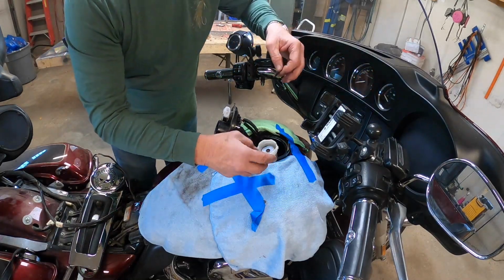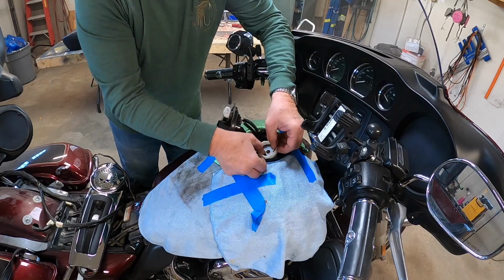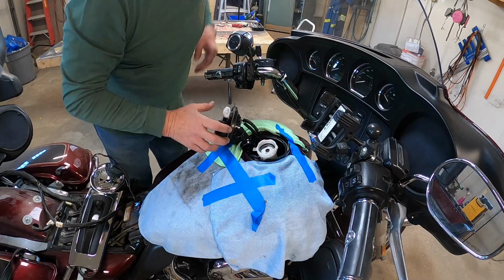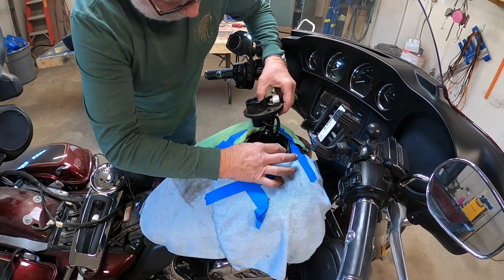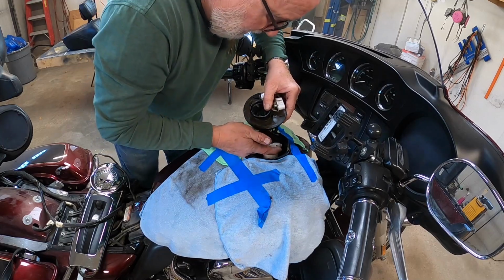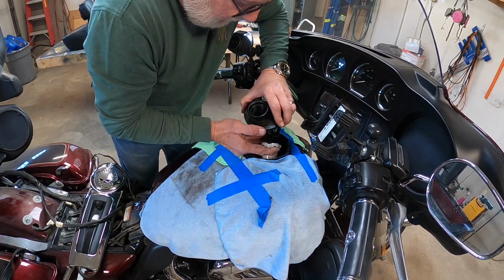New filter. Pops right in. Seal goes around the top. Brand new seal. Always use a new seal. Now there's a tab here that's got to fit in. It's funny, on the other videos I watch, everything looks so easy. So we'll just line that little tab up there, weasel it back in.